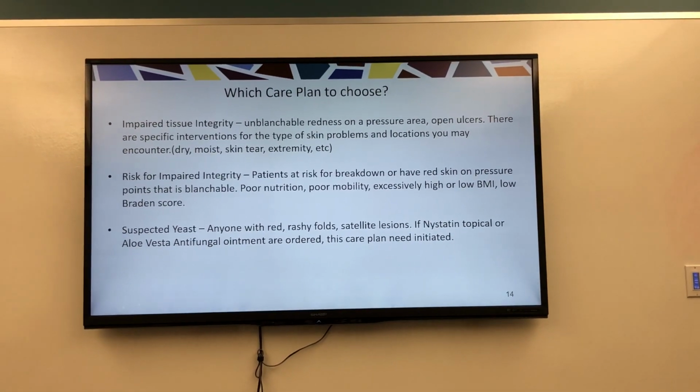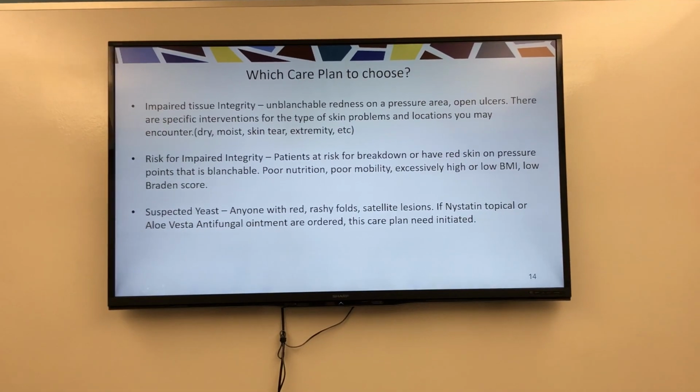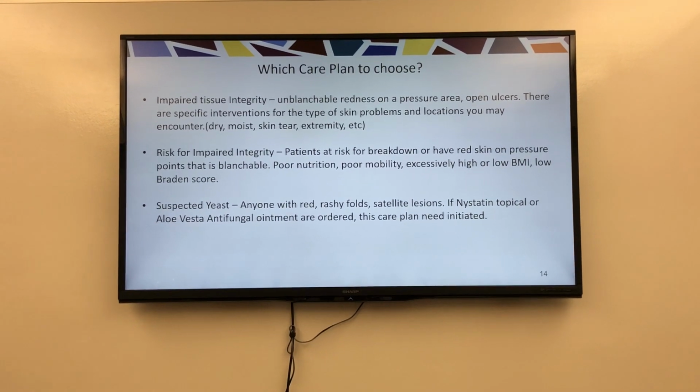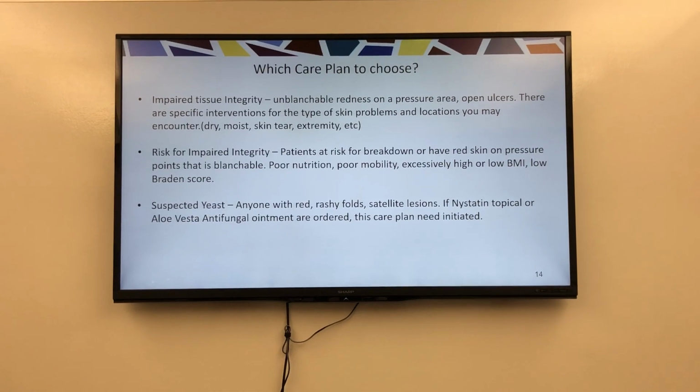Always for unblanchable redness on a pressure area, open ulcers, any significant types of skin problems and locations that you may encounter, like significant skin tears, things like that, you always want your impaired tissue integrity care plan.